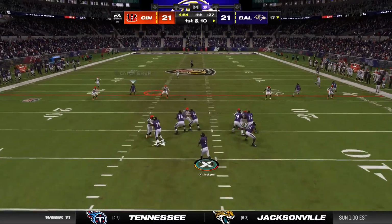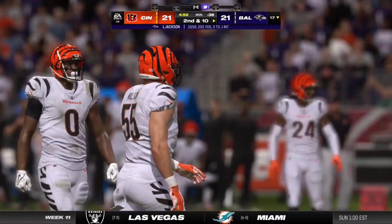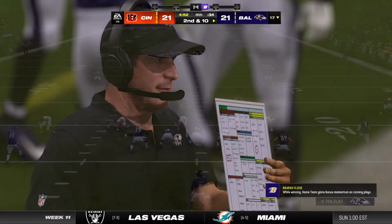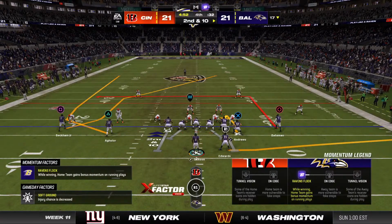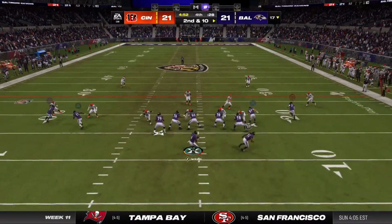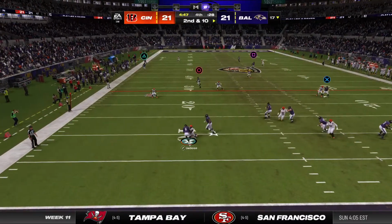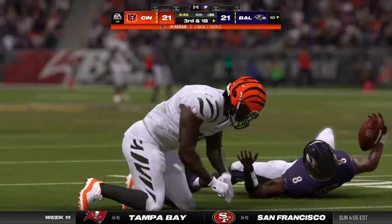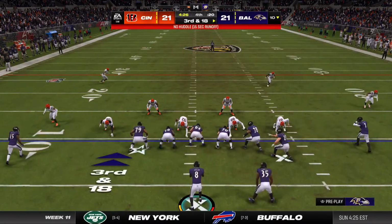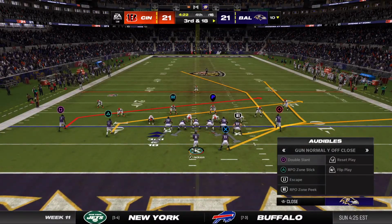Now Jackson on 1st down. That was almost intercepted, but it's incomplete. Not a good throw there, and it'll be 2nd down. Jackson being chased out left. And he can't get rid of it. He's taken down. Now after that sack, it's 3rd and long for Jackson and the Ravens.